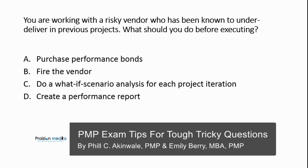So the best option in my mind, as far as risks are concerned, that really attacks the problem, is not just doing the what-if scenario analysis, even if that was an option. So we do an analysis and then what? Because as the PM, you also want to solve the problem. So for me, as someone taking this exam, looking for the PM to solve problems, get to closure, performance bonds does help me from a risk perspective. A what-if scenario analysis is just half of what I need to pinpoint the risk response strategy. So I would go with A.